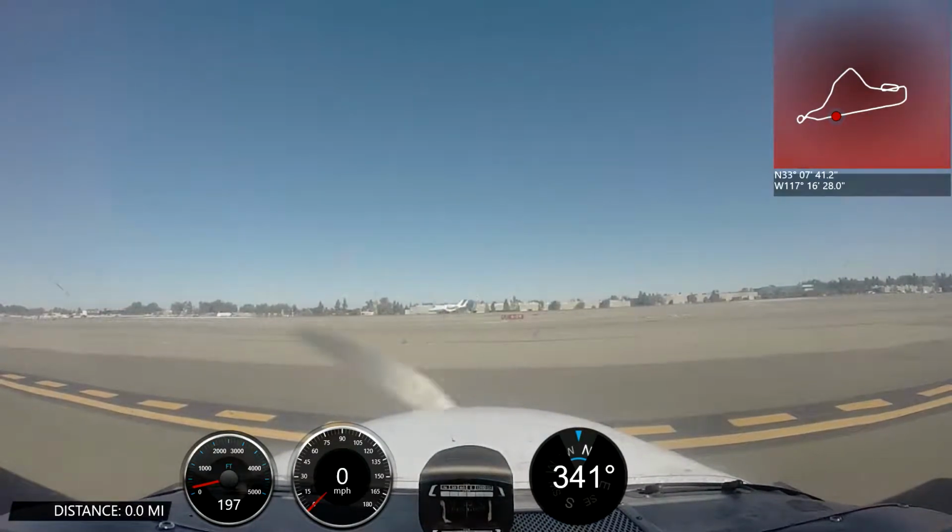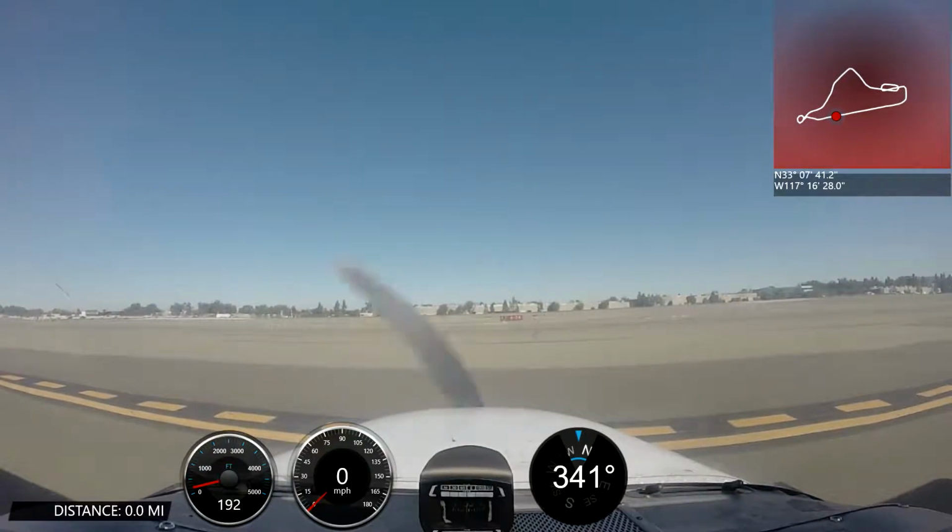Palomar Ground, Cessna 346 Charlie Papa at Pinnacle, ready to taxi with Gulf. Cessna 346 Charlie Papa, Palomar Ground, runway 24, taxi via Alpha. 24 via Alpha, 6 Charlie Papa.